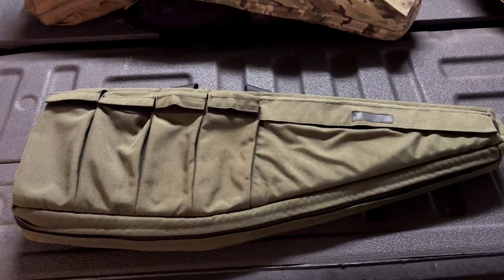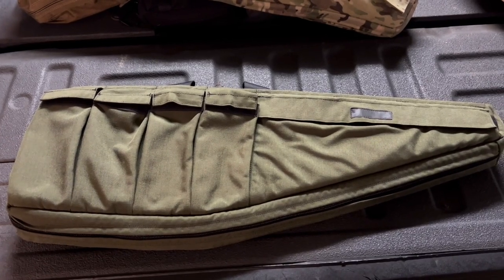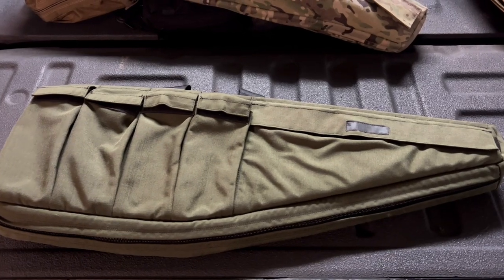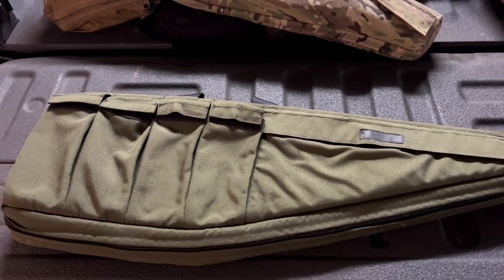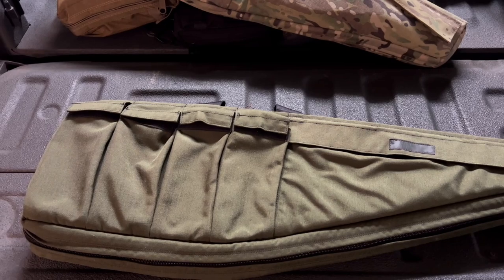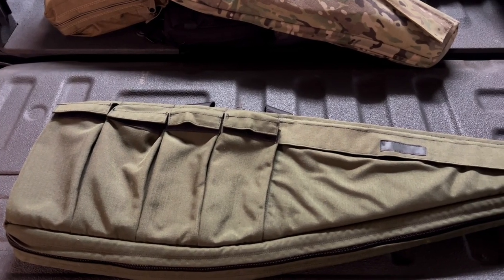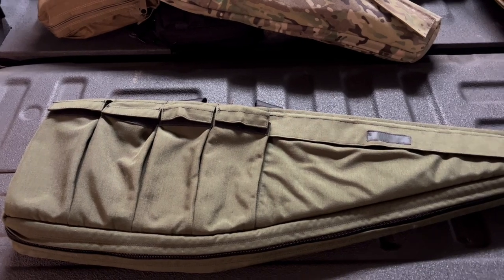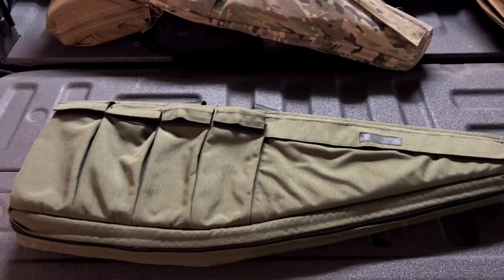I got my first Assault Systems case in 2004. Bought it for an AR I had. They've had a few changes over the years, but the prices haven't really gone up much in that time. I believe I paid like $104 for my case. And nowadays they range anywhere from $90 to $145, depending on the size of the case.